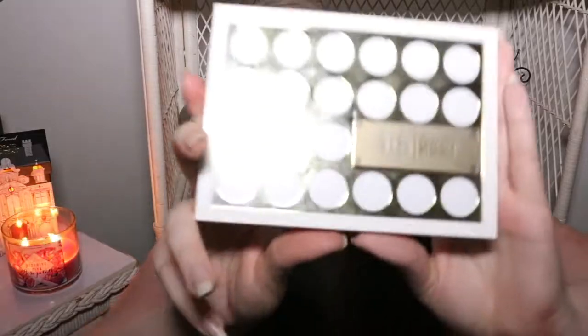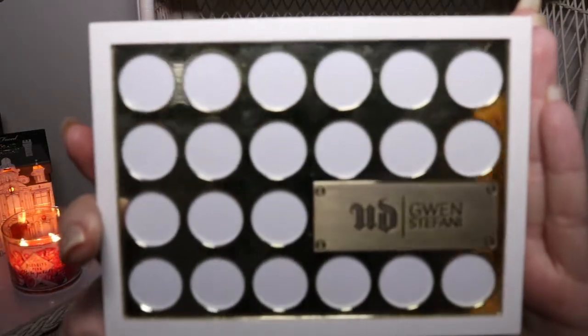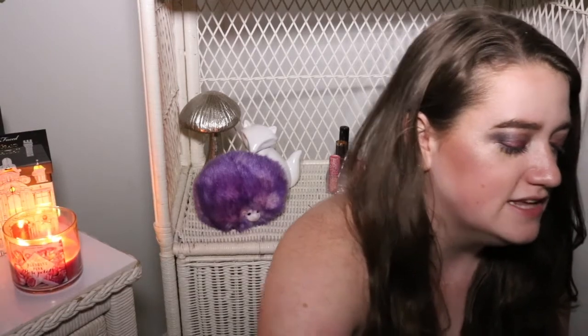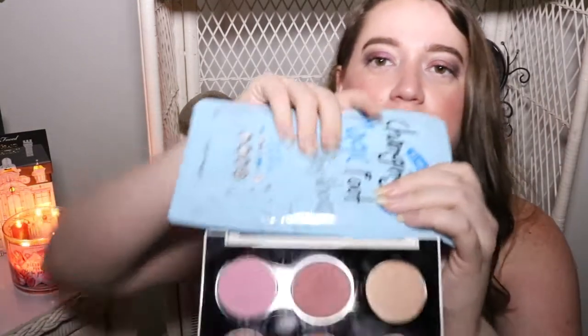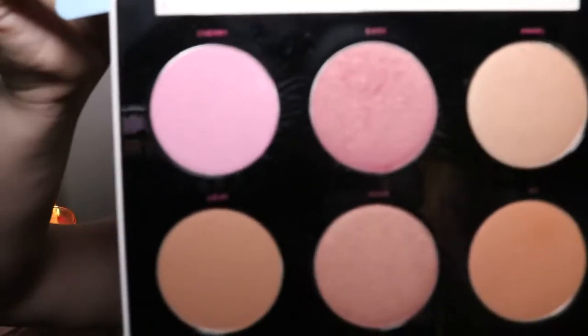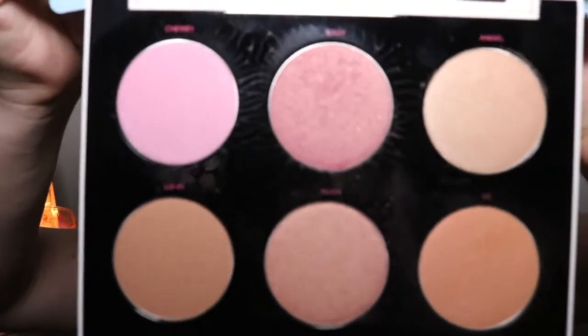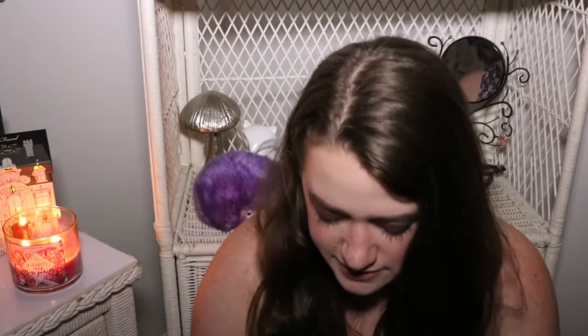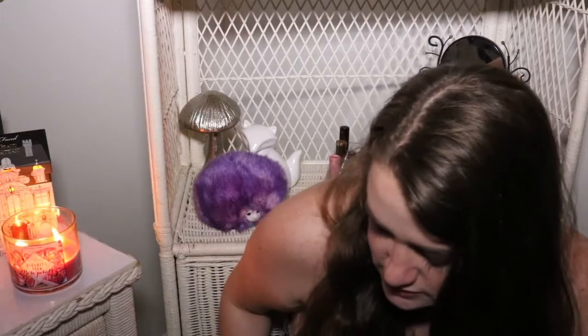But this is the Urban Decay Gwen Stefani collab palette. This is the blush palette. Yeah, it's the blush palette. So I'm dropping things. Gonna use this Magic Foot Peel mask to cover up the mirror. So that is the palette. I'm gonna do a couple swatches for you guys. These ones I really feel are more like highlighter shades and these are more like blushes. So let me give a couple of swatches as I drop things.